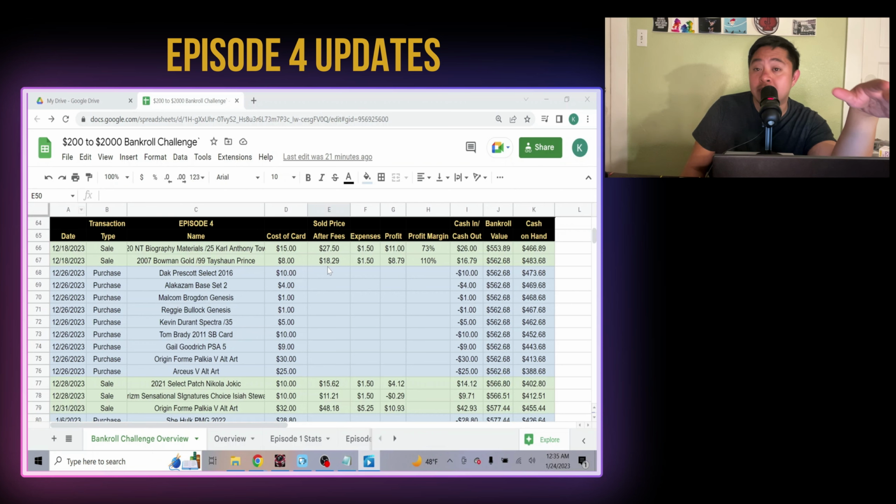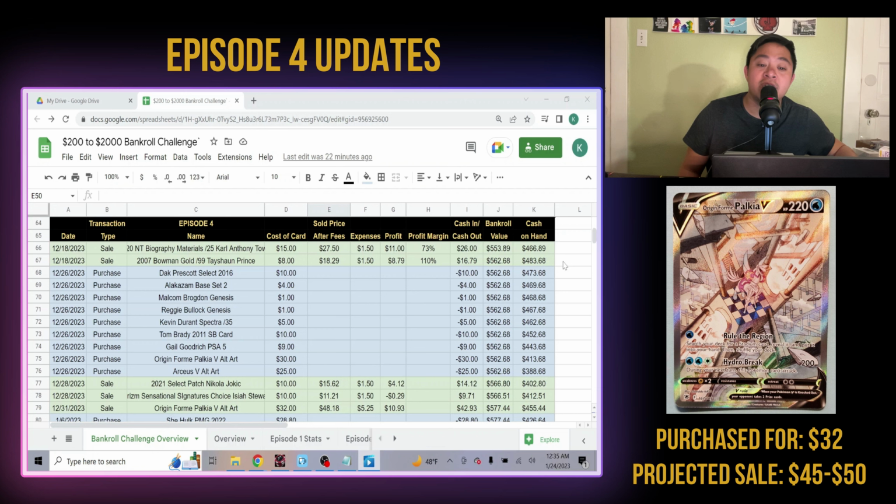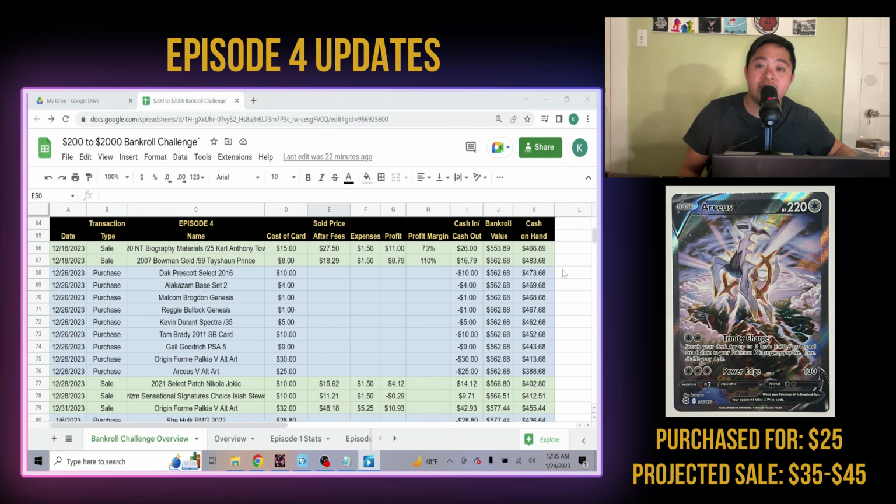And then I closed my store for a couple days. Eventually, Christmas passes, and I make some purchases from my roommate. He wanted to get liquid, so I purchased a couple of cards from him. I think the cards I liked the most from that lot were the 2 Pokemon cards, which was this Palkia V Alt Art and Arceus V Alt Art. I bought them at a good price, and they're liquid, so anything liquid's nice because it moves quick.